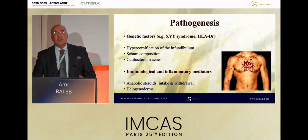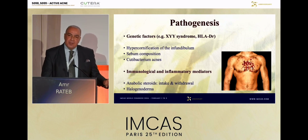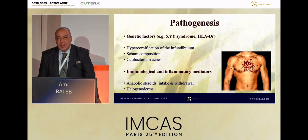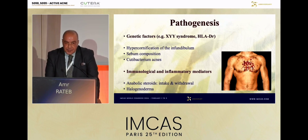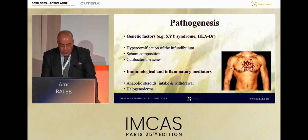Now, all the papers talking about the pathogenesis of acne conglobata always mix acne conglobata with severe forms of acne, because up until now it is acne, a severe but very rare form of acne. The genetic background of them is a bit different than those of other severe forms of acne. Other factors in pathogenesis are those of acne. The immunological and inflammatory mediators, yes, are present in acne, but they have a different pattern here, and the difference is in the quality and in the quantity.